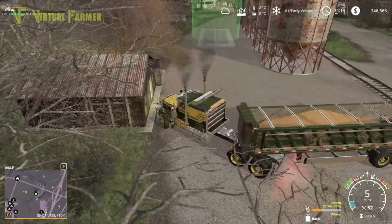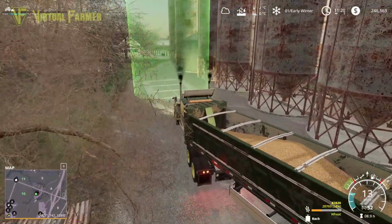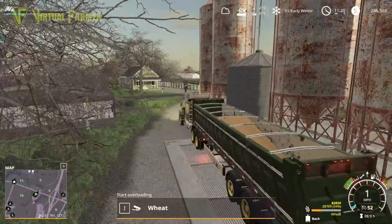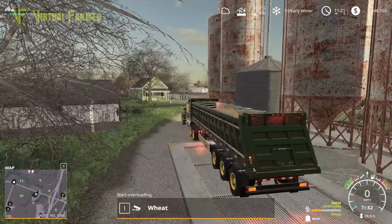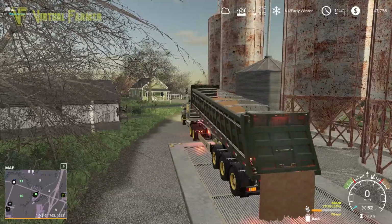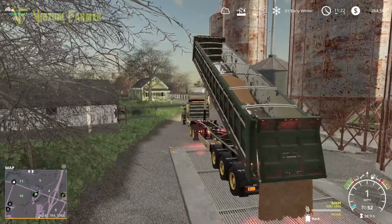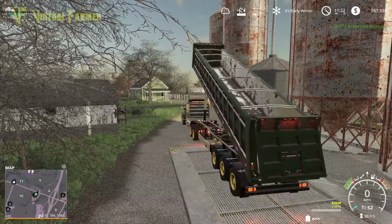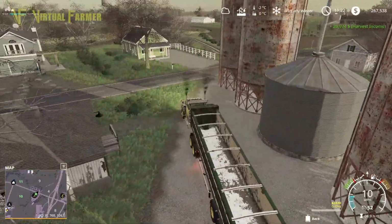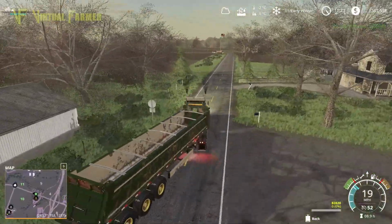Bring this around carefully. There we go. We can get back out on the road. There's not an actual exit here, but it's good enough. So tip this, and we'll see how much we make off this wheat as well. It's a good amount. I think we get, yeah, because we got this. This was the same one as we got the bales off, and 20,000 off that as well. Brilliant. Very, very good.